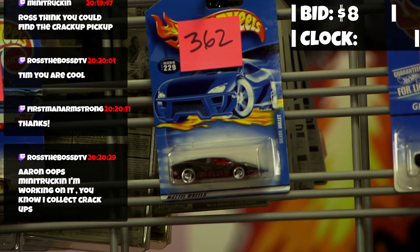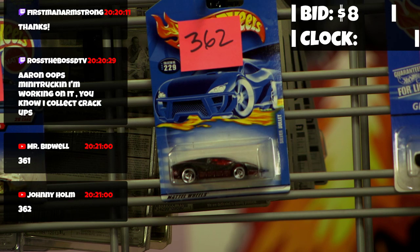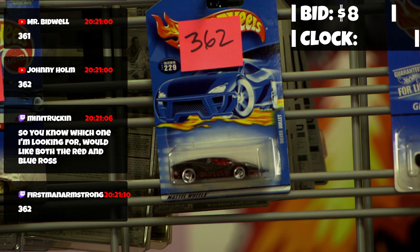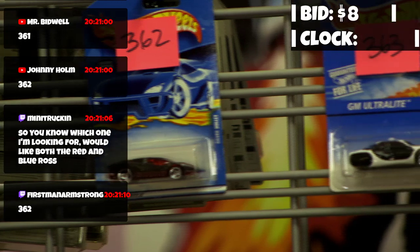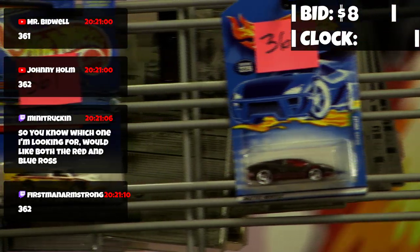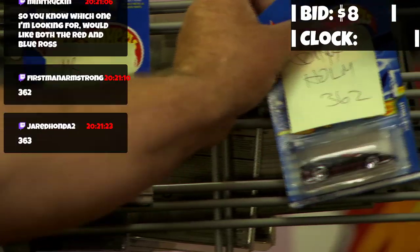Lane number two, 362. Look at that, it's a silver bullet. Looks sleek, looks mean. All right, Mr. Bidwell has lane number one. Mr. Bidwell has 361. All right, 362 belongs to Johnny Holm. Good job, Johnny. All right, hold on, let me get this. I gotta write their names. There's lane number one, boom. There's silver bullet number two.